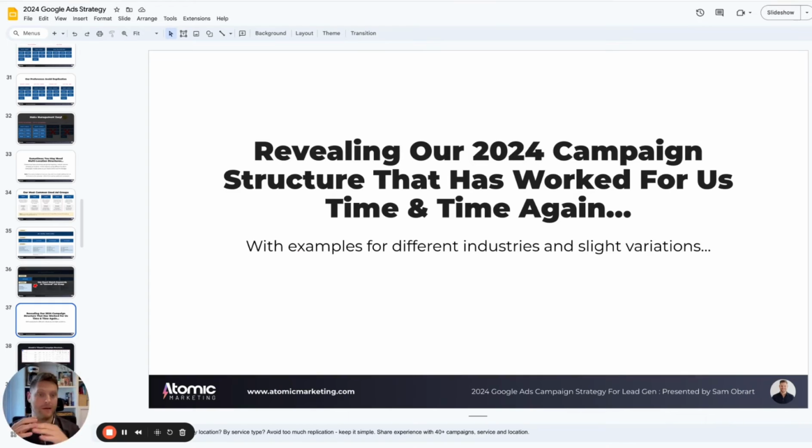And what I'm going to do now is reveal our 2024 campaign structure that has worked for us time and time again, with examples of different industries and slight variations. I know a lot of this has been theory and a lot of the different squares laid out in certain ways, but I want to show you some actual campaign data. That's typically what we're used to doing in our YouTube videos. So let me show you.